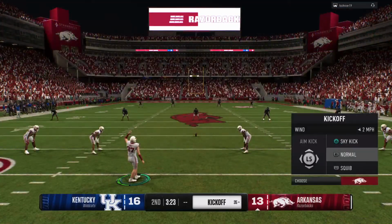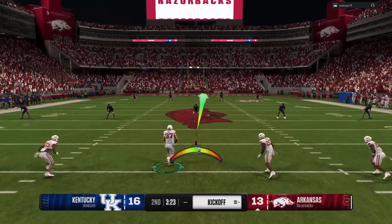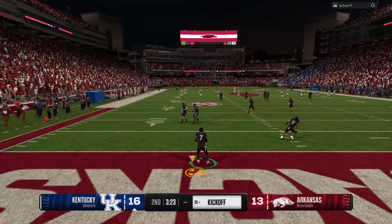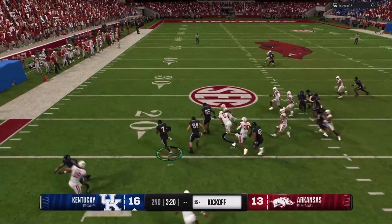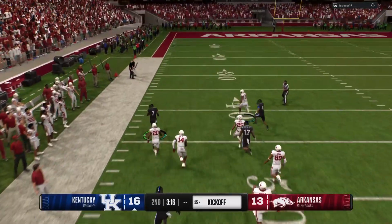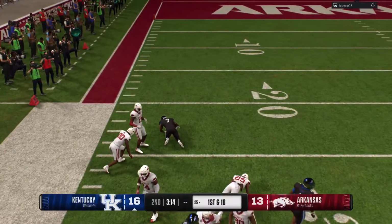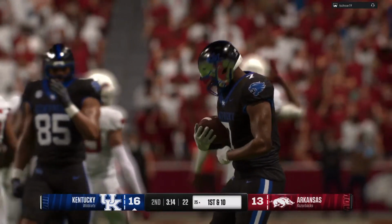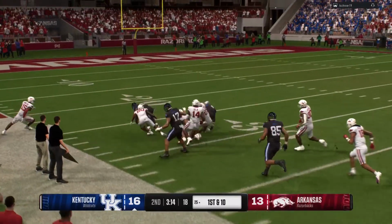So they had the blocked extra point, had to settle for 6, and they hope the kickoff goes a little smoother. Fielded in the end zone. It's Brown. Makes a move. He's on the loose. Just barely able to keep him from pouncing on it on that one. What a nice return. This dude is absolute electricity when he gets the ball in his hands.